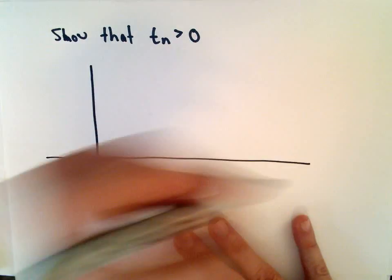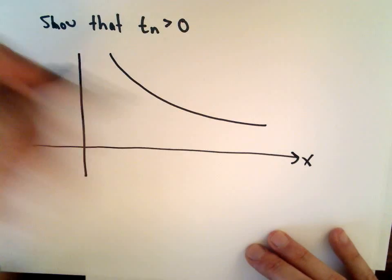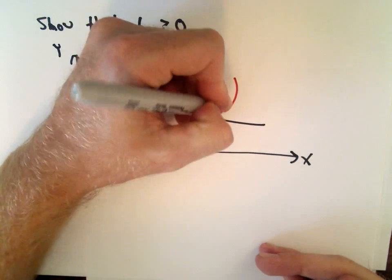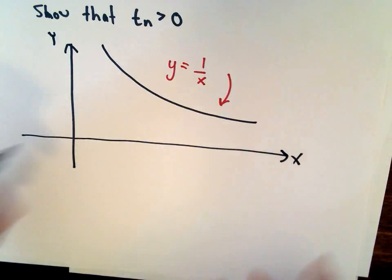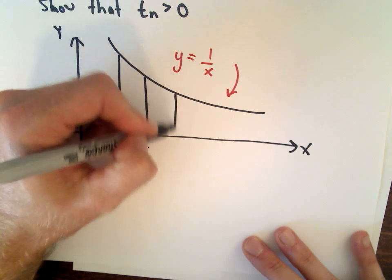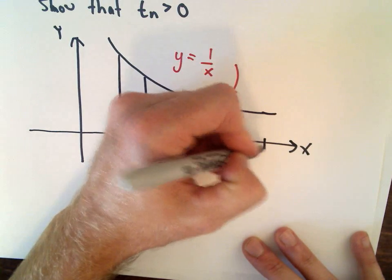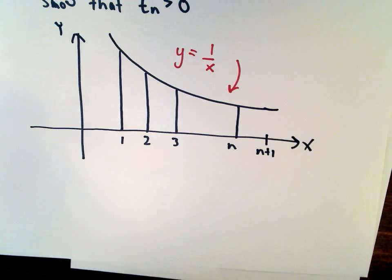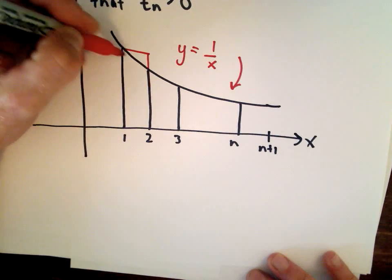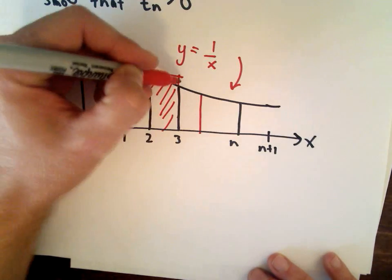And what we're going to do is use just a little geometric argument here. So this is going to be the curve 1 over x. And I'm just going to make, again, a geometric argument. So here's 1, 2, 3, etc. We'll make this generically n, and then we'll have n plus 1 out here. So I'm going to make some rectangles here, and I'm going to make my rectangles extend to the right. So let's make one more.